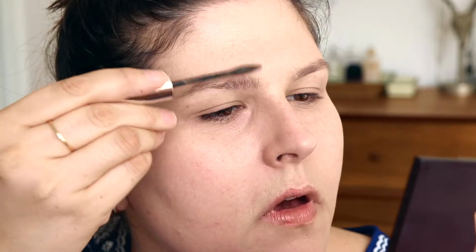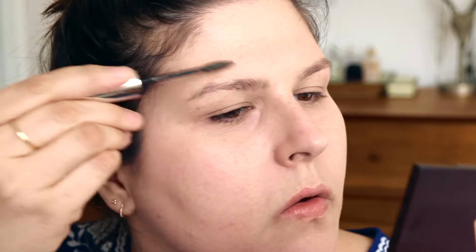Scrape it, ooh yeah, scrape it off. This is their fiber version. What these do is they're like extensions for your eyebrow hairs, which is pretty awesome. Oh yeah. Oh my gosh, yes. It's grabbing a hold of every single hair and making them very, very textured.